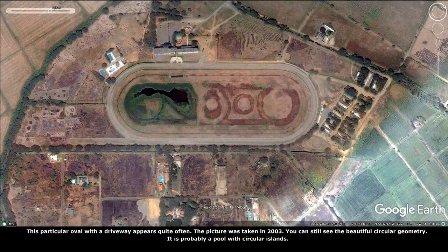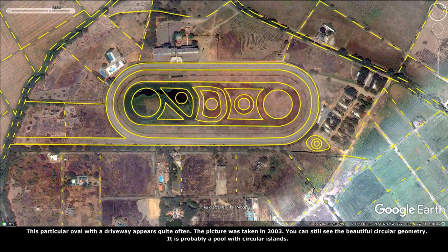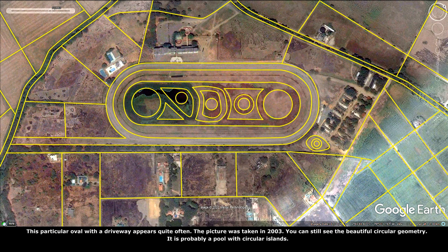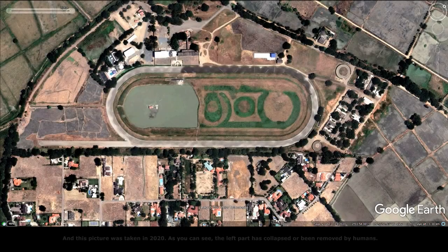This particular oval with a driveway appears quite often. The picture was taken in 2003. You can still see the beautiful circular geometry. It is probably a pool with circular islands. And this picture was taken in 2020. As you can see, the left part has collapsed or been removed by humans.